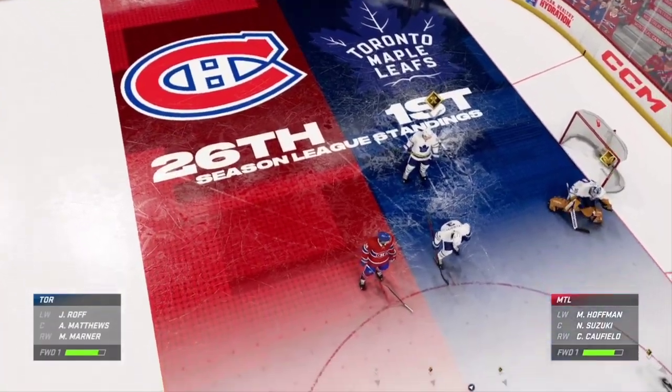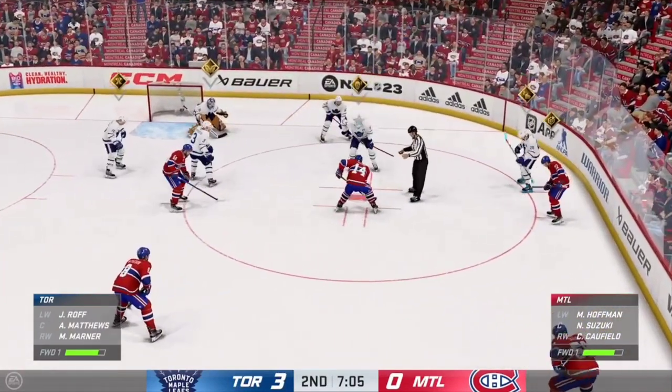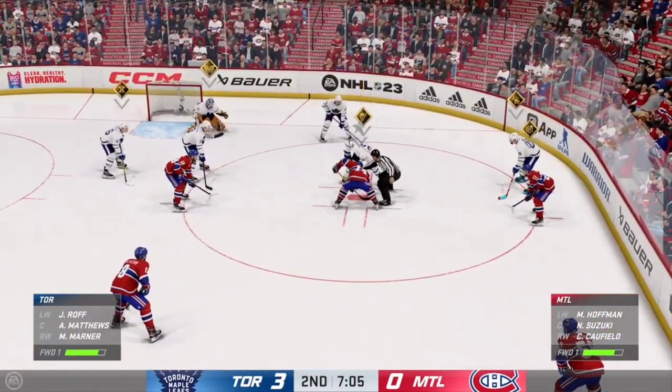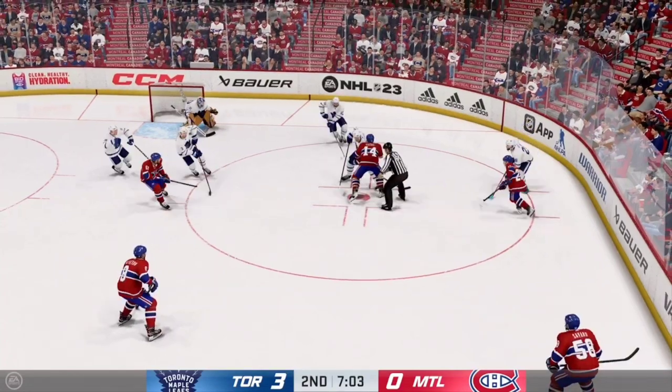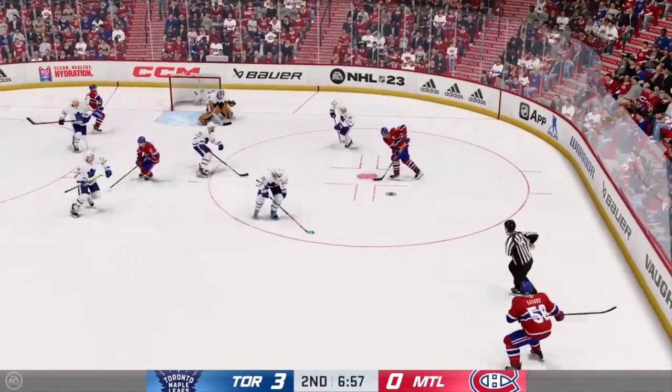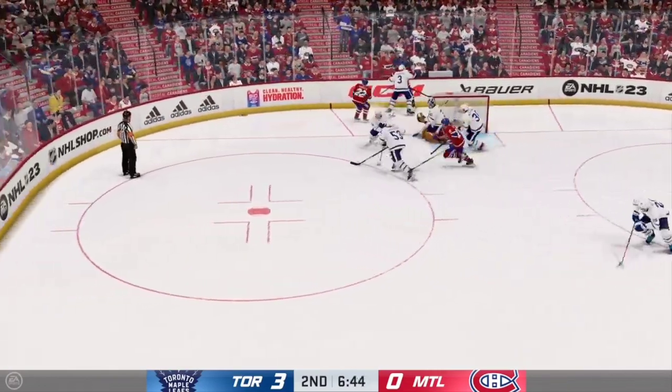James and Ray with you tonight. More than half the period has been played. Toronto's got a 3-0 lead. They have been in control right from the start. Oh, and he takes possession of the puck from off the wing with the centers all locked up there off the draw.